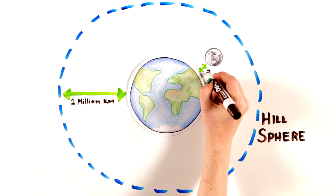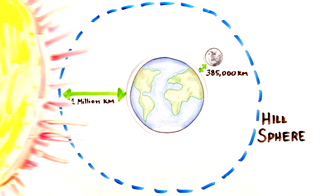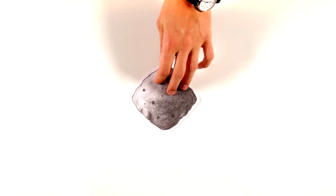For reference, our moon is on average only about 385,000 kilometers from the Earth, so our moon is well within Earth's sphere of influence, which keeps it in orbit around the Earth even though there are more massive objects in the solar system, like the Sun.